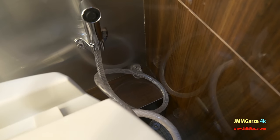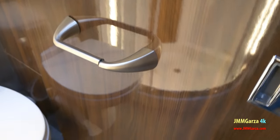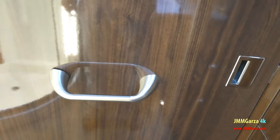This sort of shocked me, a plastic toilet on a $200,000 plus RV. Shocking. I would think they would have spent the extra $100 and got you a porcelain one. Why not? And there's a spray nozzle. Again, it's plastic. Wow. That's out of kilter there. I had to fix that. I told the salesman that the thing was broken there, but it needs to be tightened up.